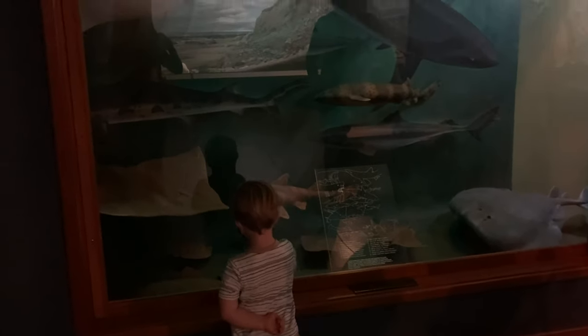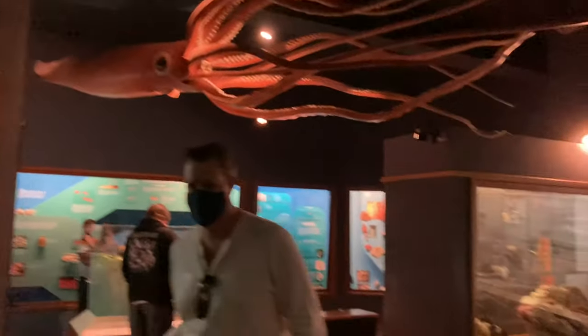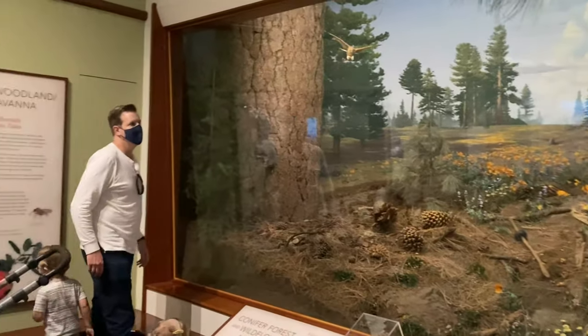Oh, now we found something cool. Sharks. Look at the sharks. You love the sharks, huh, Riv? Yeah, you do. Look at all the fishies. California. That's so neat.